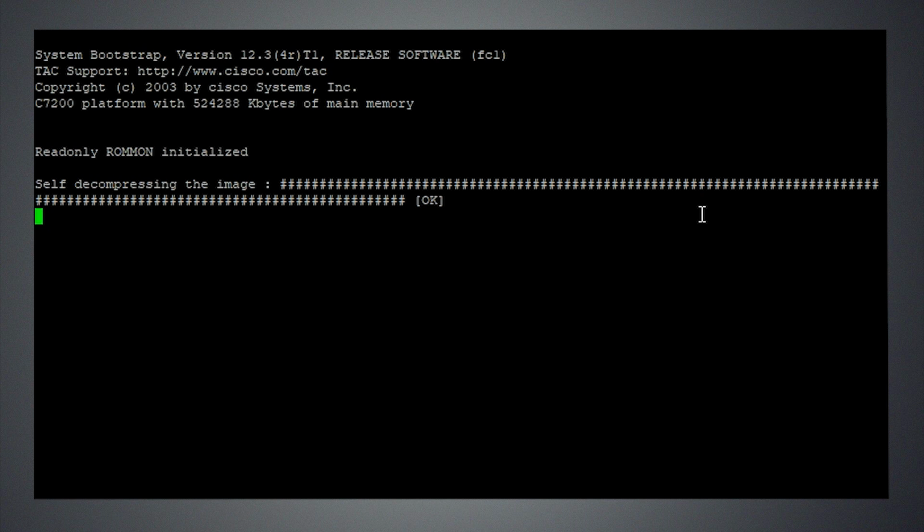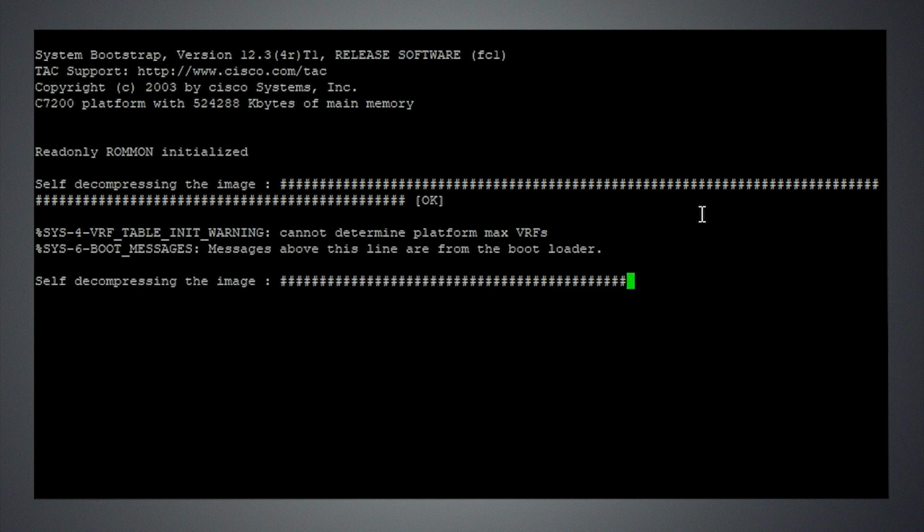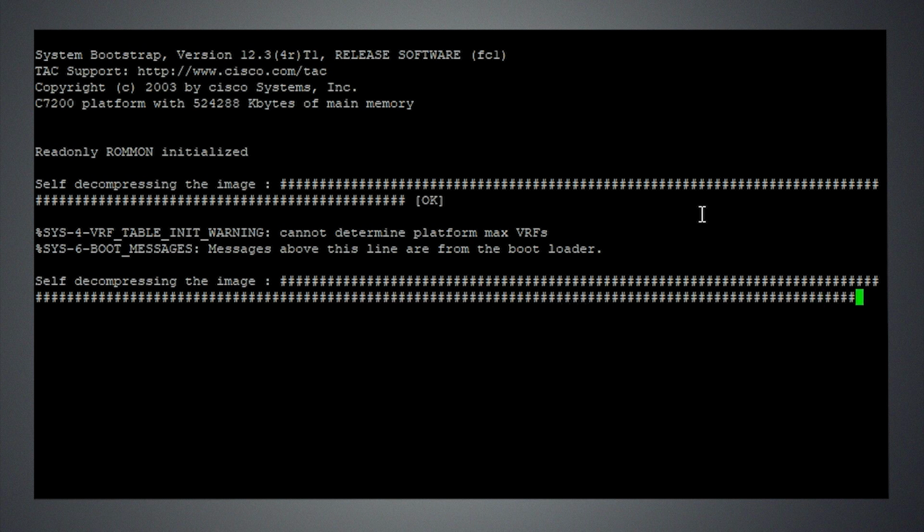And I will note, while I was prepping for this video, I did actually put the I/O module back into the chassis, and I tried turning it on, and it actually halted right at this point here. And it just sat there, wouldn't go any further. So if you are running like the NPE G1 or G2, more than likely it's not going to go anywhere with the I/O module. But now we're just going to wait for whatever else it's complaining about to finish. And now it's loading the actual IOS image off of the compact flash card.